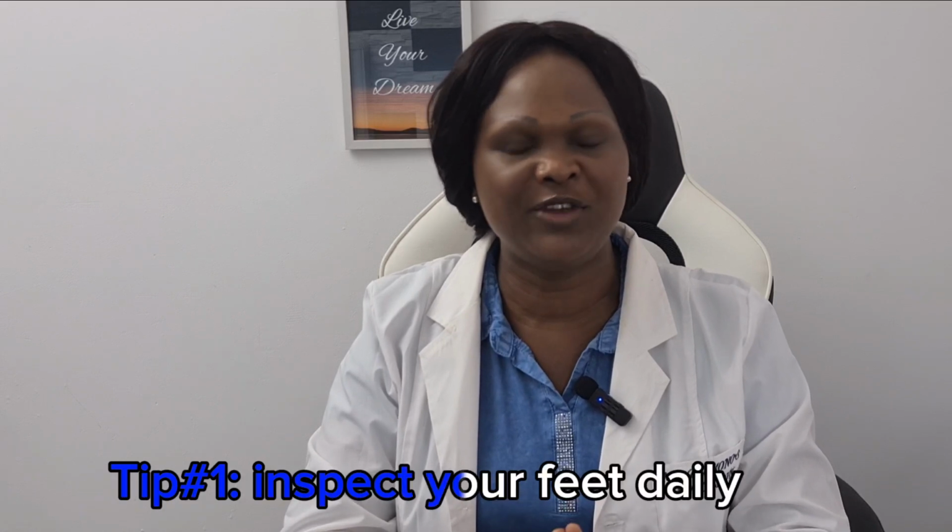Number 1 tip is for you to inspect your feet daily. As a diabetic, you need to check between your toes and under your foot for red spots, infections, swellings, ulcers, bruises, calluses, or inflammation signs. If you cannot get a good look at the bottom of your feet, use a mirror or allow someone to check your feet for you.